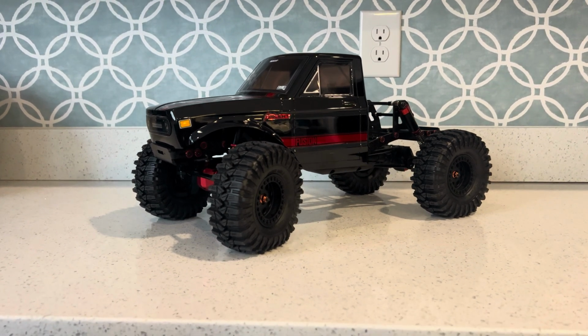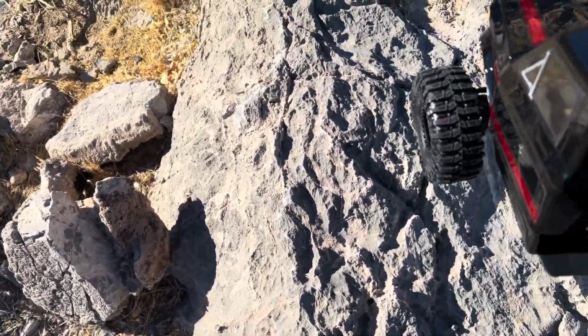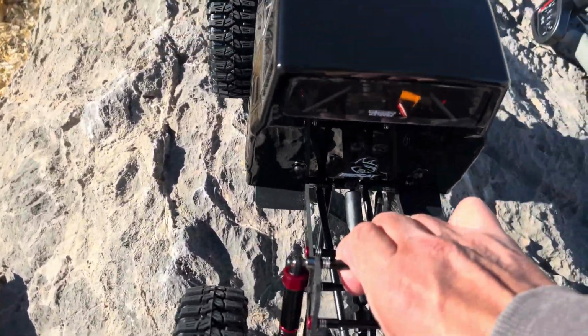Let's get out there. All right, guys, this is the very first time you're seeing these tires touch the rock. This is my local crawl spot here.